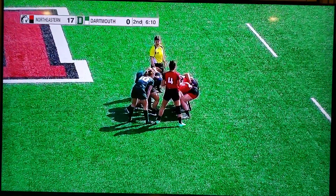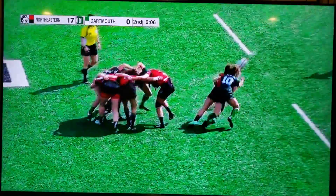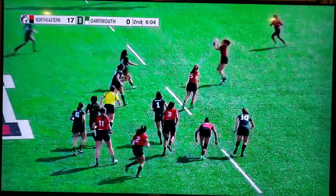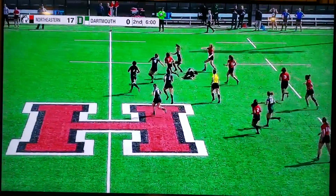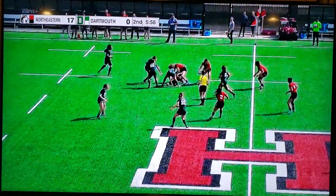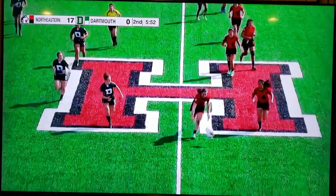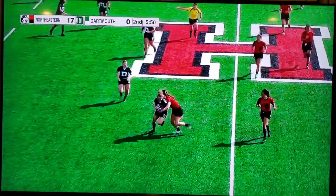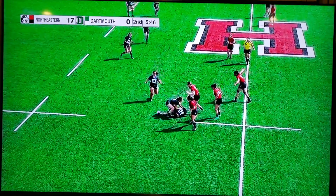And Northeastern's had a few clean scrums that have allowed them some chances here, and here they will get another one. Worked quickly to the outside. Raghaven trying to work her way upfield. Breaks a couple of tackles and is taken down just inside that midway line. Loose ball, and now that one is picked up by Dartmouth.